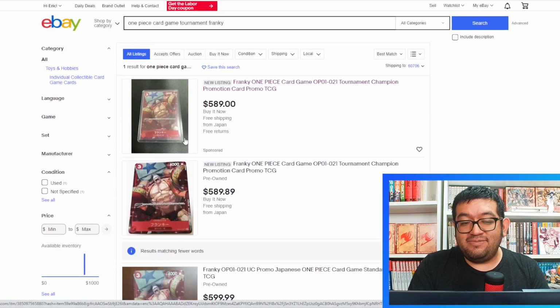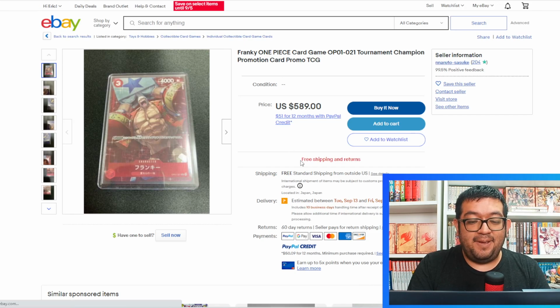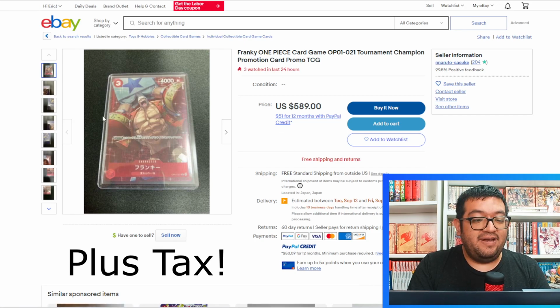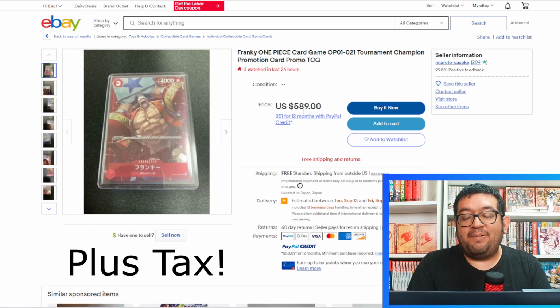So if you wanted to buy him right off the bat, $589, $600 is what you're going to have to pay. He's going to be shipping from Japan. He comes in a nice little case like this. The problem is he's worth $600, but he's not really worth $600 in the Japanese market. So how can you buy him for a lot cheaper, being a foreigner and not from Japan?